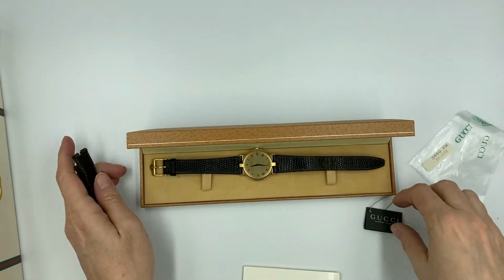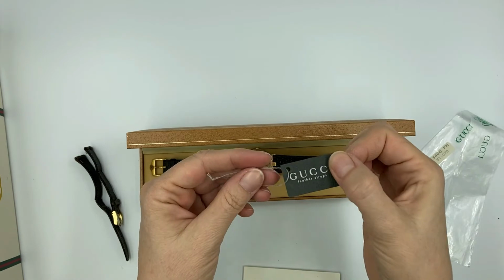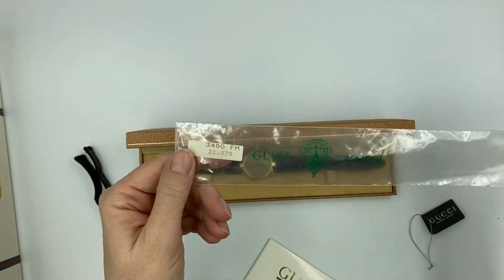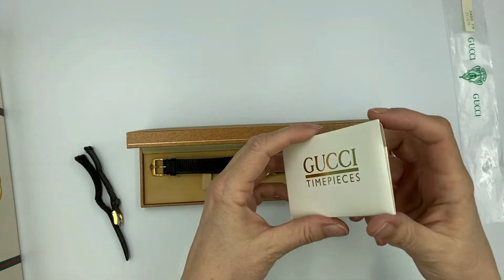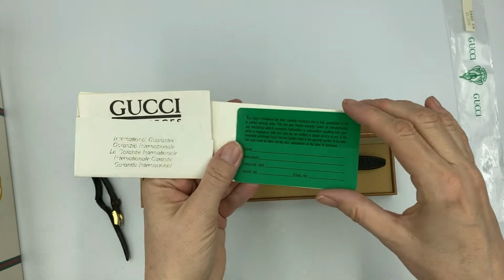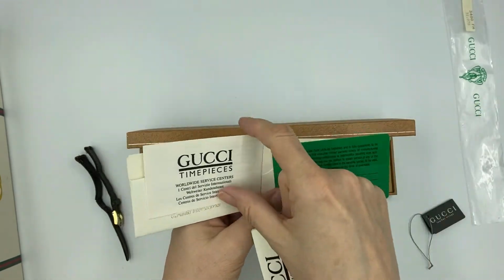And I still have all the tags. I have the Gucci leather straps. I have to wonder, maybe they sent that with the repair, but maybe not. I don't quite remember on that one. And here's the little Gucci baggie. And then I have all of my little inserts and cards right here. I have the Gucci Timepiece international warranty that I never filled out, and the little booklets that go with it. So I just kept everything.